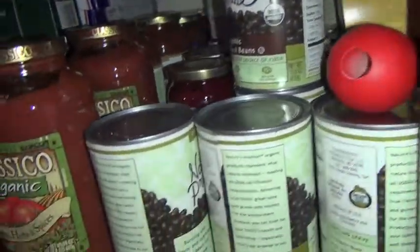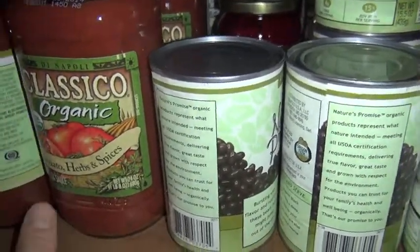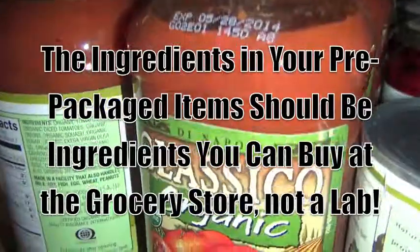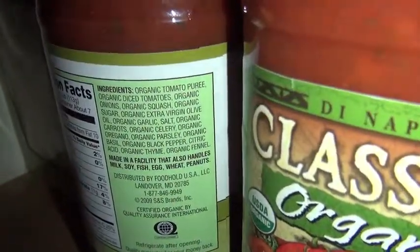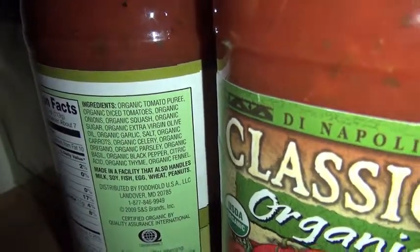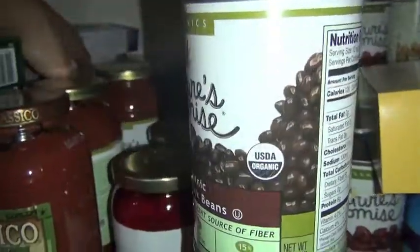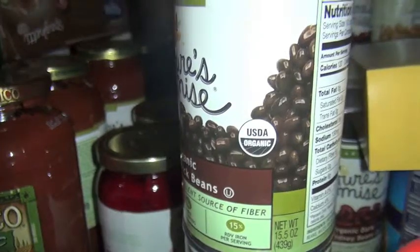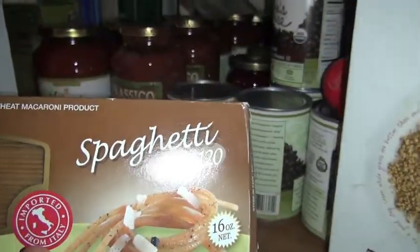I always use organic tomato sauce. One of the things that I also look at is what exactly is in there. It's anything that I would put in making my own sauce, with the exception of the citric acid. White pasta. What I do look for is a whole grain pasta. This isn't my biggest choice, but I look for a whole grain, something that's got some fiber.